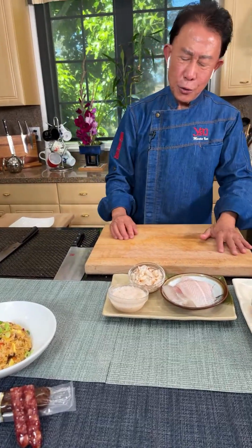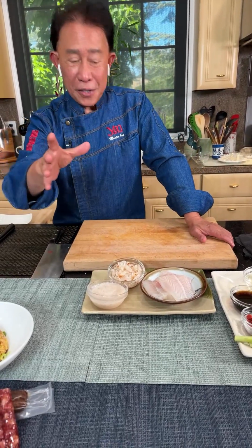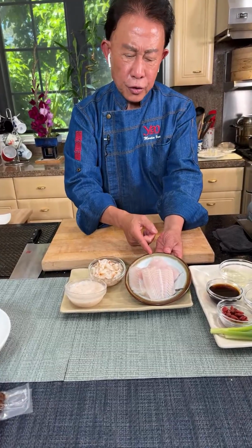Now, the next thing I want to show you is a very famous Shanghai dish, okay? Sai Yu Chou Yu from the West Lake. It is a fish. This is a fish. You can use any white fish. You can use red snapper. You can use grouper. You can use sea lion. You can use any white fish, okay?